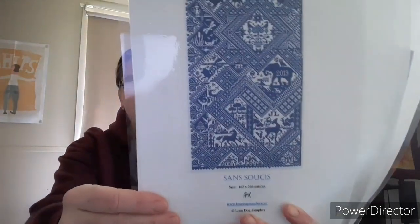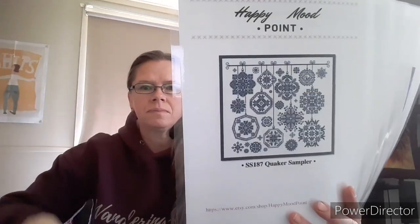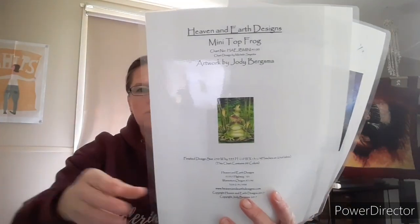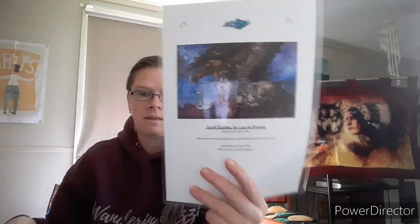Of course, I will be changing on to my next rotation, which is these ones. So you've got Adventure Awaits, Sans Souci, my Advent Calendar, my Happy Mood Points sampler, Shaped Wolf, Mini Top Frog, Waterhole Masters, and again Spirit Guides.